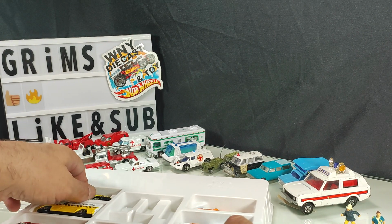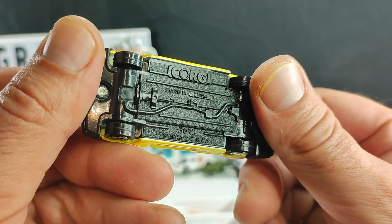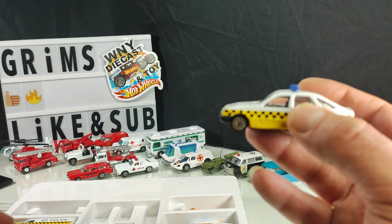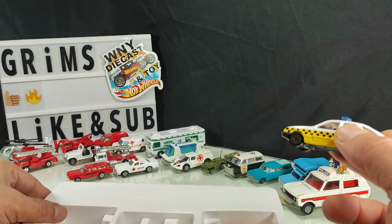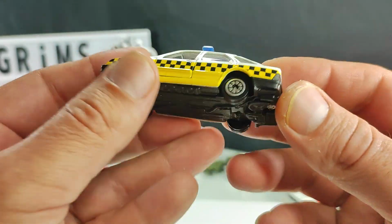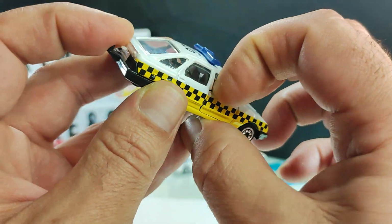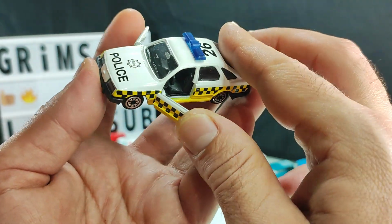Alright, what do we got vehicle-wise? Police car, what do we got? Ford Sierra 2.3 Ghia, I don't know. I'm not familiar with that model. Of course, these are a British-based set, especially based on the police and emergency services colors. Definitely not US. It's got a hitch on it too. That's very cool. Oh, look at that. It does have opening doors. What a nice little Corgi set.